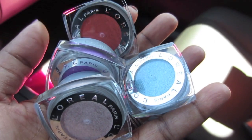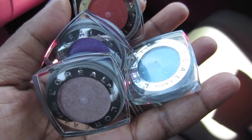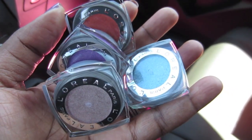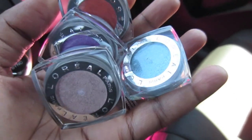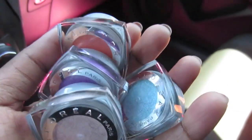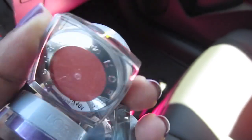I finally found them at CVS. They were $8.79. They're the new Infallibles limited edition from L'Oreal. And these were the last four. The display only had room for two, and the Infallibles behind this row of four colors were regular ones, so somebody put them there, I guess. Anyway, I got the last four. Used my coupons, my percentage off, and got them.